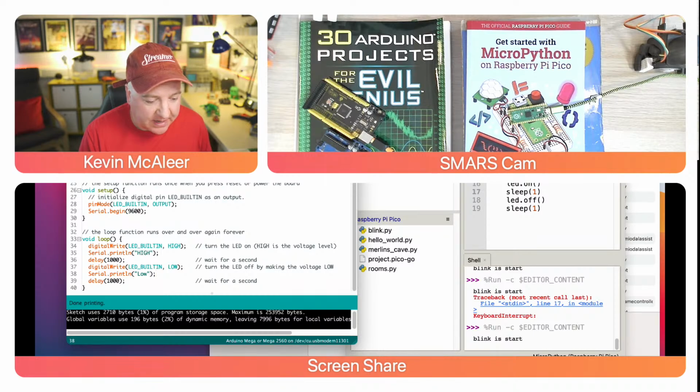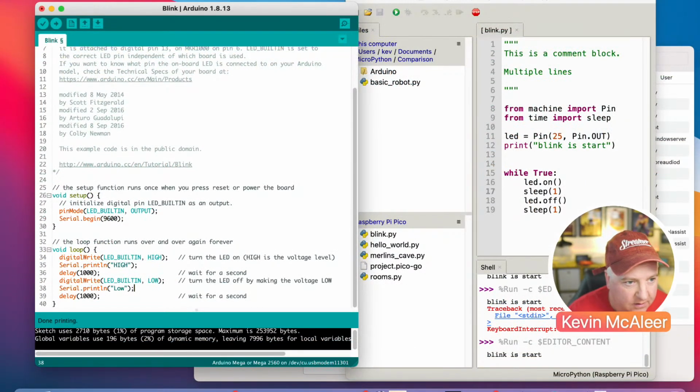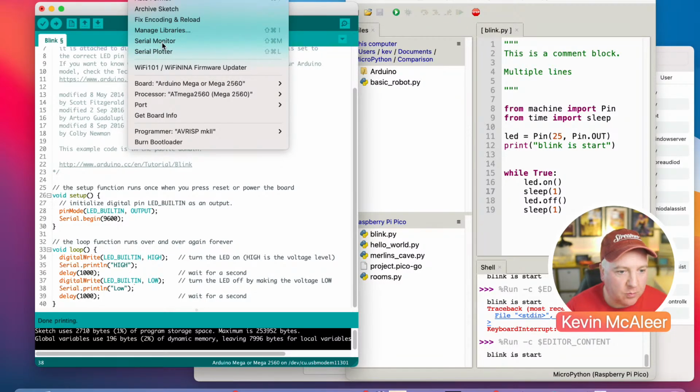Now where we've got this, I've added this code here, serial.println high and serial.println low, because if we want to see what's going on behind the scenes in our Arduino code, we need to go to the serial monitor. So if I just go back to the full screen for a second, and I go up to the menu and I go to serial monitor and I open that up.